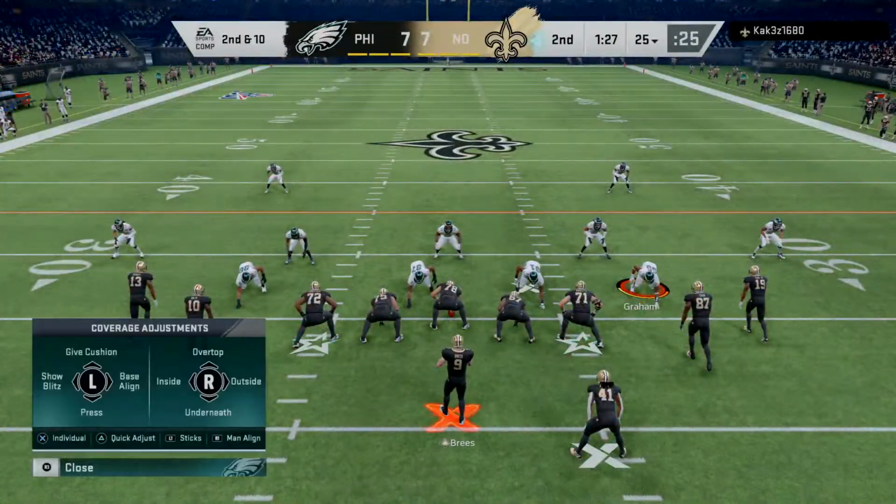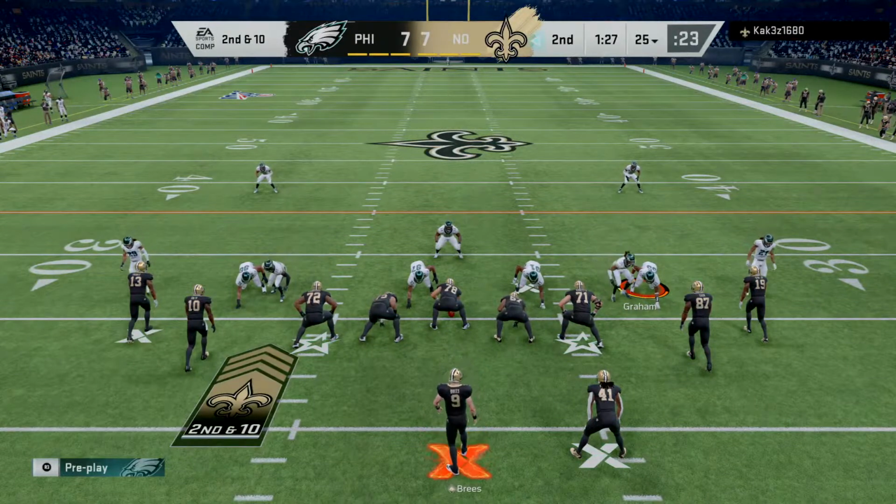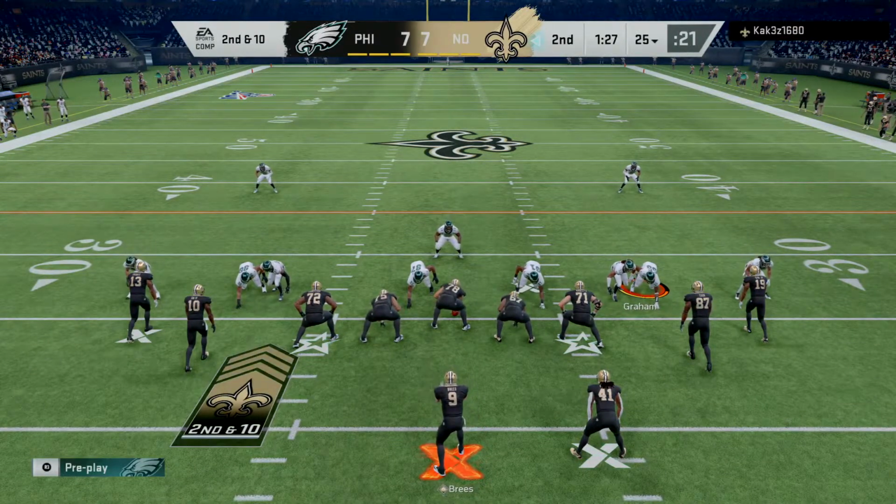An incomplete pass leads to 2nd and 10 from the 25. Hey, watch the slant, watch the slant. Watch the slant, watch the slant. Shit.